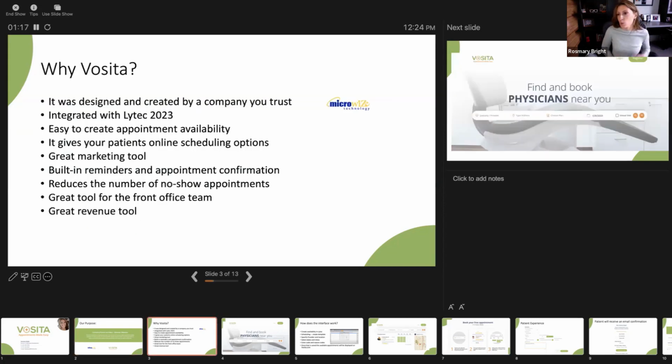So the big question is, why Vosita? In a world where we have tons of options, why should we look at Vosita? And the answer is simple. It was created and designed by a company you trust, MicroWise Technology. It is truly an integrated solution with Lytec 2023. It's one of the only integrated solutions, may I add. It's easy to create availability. You're creating the availability directly within your scheduler, so there's no need to maintain different calendars or different databases. It's all built into your 2023 Lytec.